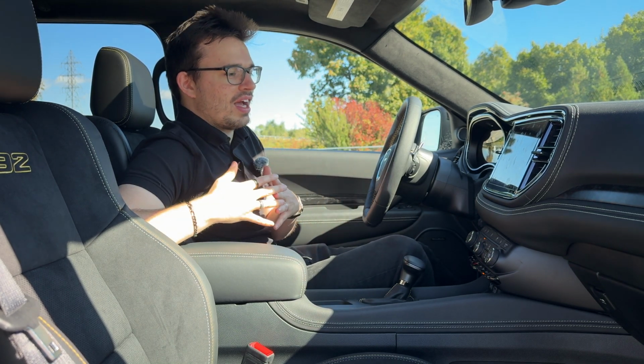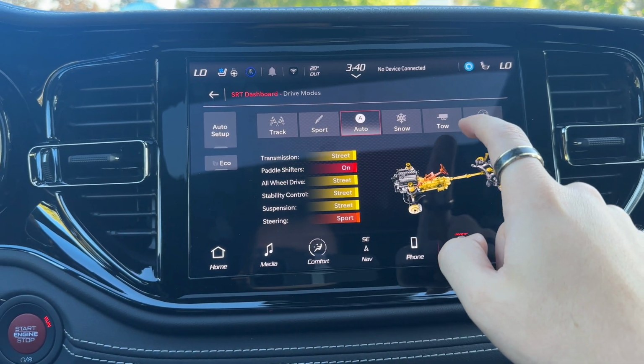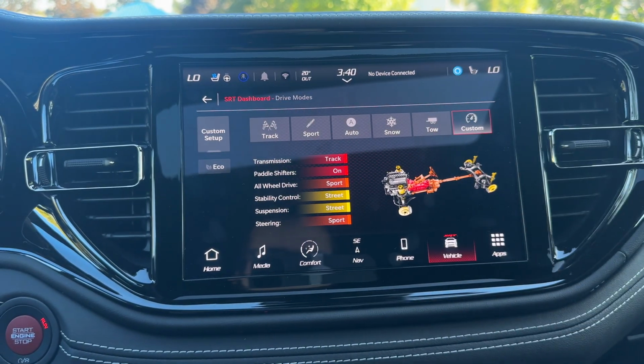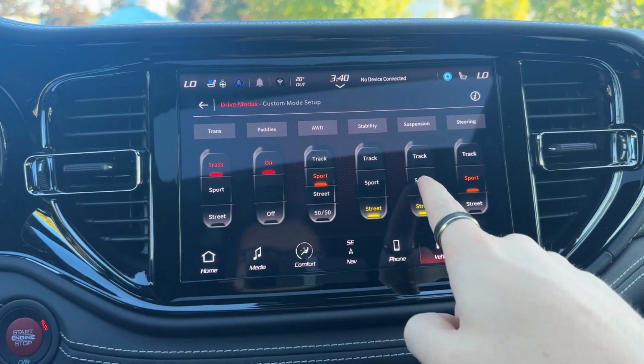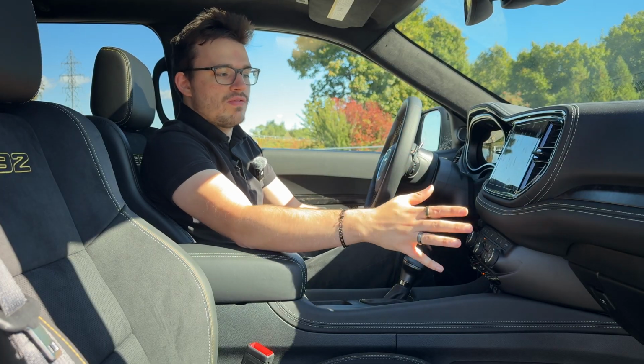So usually in my custom mode, I've got my transmission in sport. Everything's pretty much in sport other than the stability control, which is in street, and the suspension, which is also in street, which makes things just a little bit more comfortable. But yeah, I really enjoy this infotainment. I really didn't have any problem. If you've ever driven a Ram 1500, it's very much similar to that.